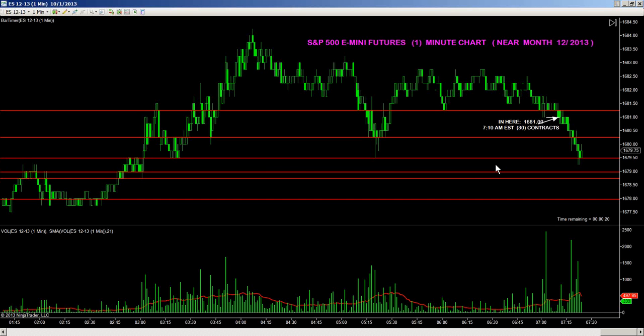E-mini futures 1 minute chart, month being traded December 2013, for the Maverick Live Trading Room being brought to the public in the near-term future in early 2014. This room will be open close to 18 hours a day.